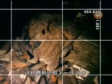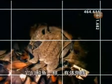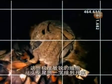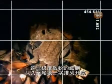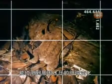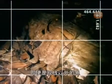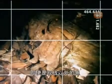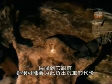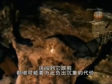The toad has other weapons too. Like fish, they possess a lateral line. This row of highly sensitive cells runs the length of their bodies and detects slight changes in the surrounding water pressure. Even those fish outside the toad's field of vision are detected through the movements they make. And anything the toad fancies that makes the mistake of swimming in front of it is likely to pay the consequences.